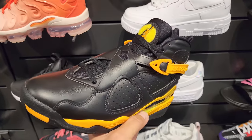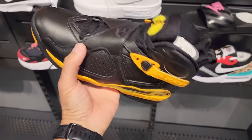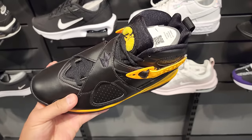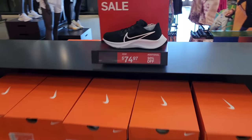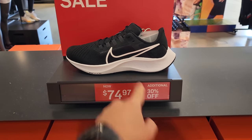And they do got these, some Jordan 8s. Women's exclusive colorway. Okay. Not the biggest fan of the Jordan 8s. They're here. Two bills. And then a couple Air Max Pluses, to be able to get these for 20 off. That's not bad at all. Then the performance section. Do got these Pegasus 38s. That's actually a really good price.